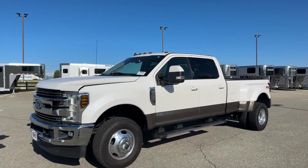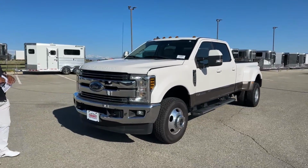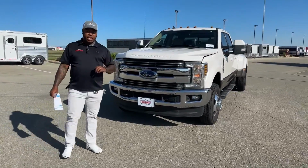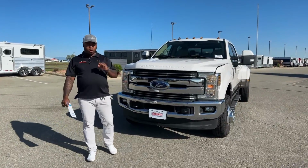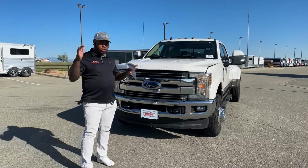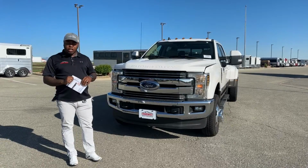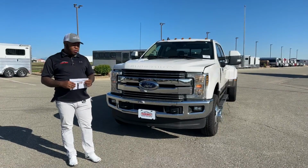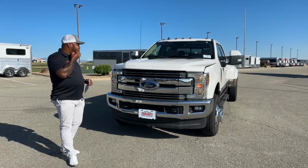Just above 63,000 miles. Nice and clean unit. When it came in, we did a complete detail on this one. We did take it to our local Ford dealership here in town. Those guys over there are awesome. Nothing much needed to be done. We did some filters, oil changes. We went for a whole used vehicle inspection. We do have a clean Carfax as well, so if you guys want to get a hold of that, let me know. And of course, just checking out the front end of that unit.